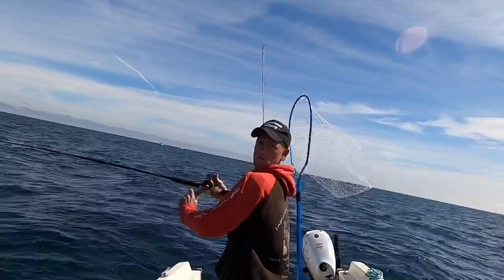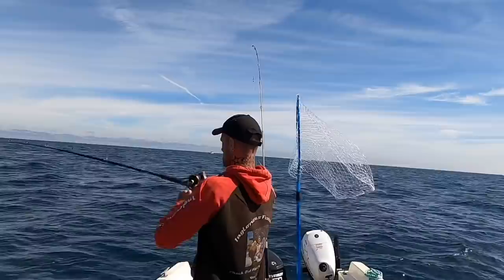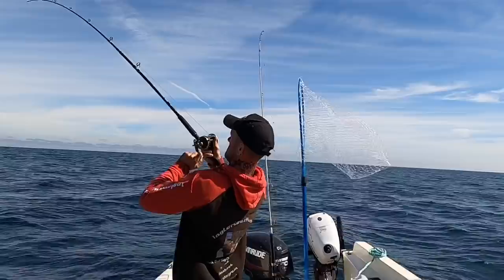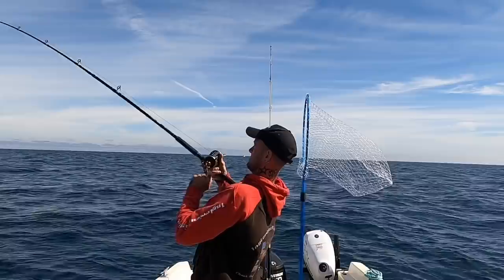So guys, fish on. Or something on. And this is dead weight. I think this is a dogfish. I don't want to be saying that yet. Look at the bend. Oh yeah. This feels a better fish. That's for sure.